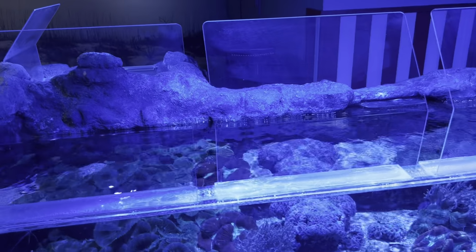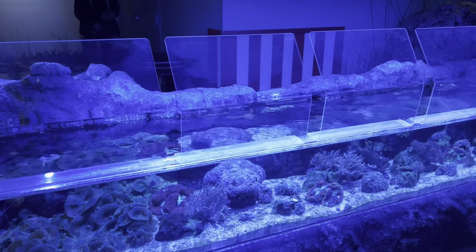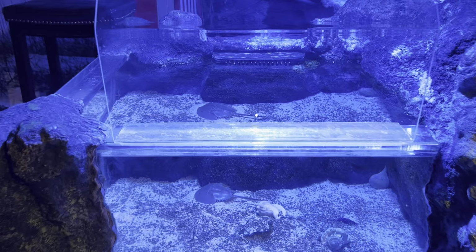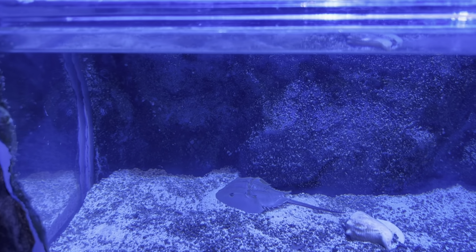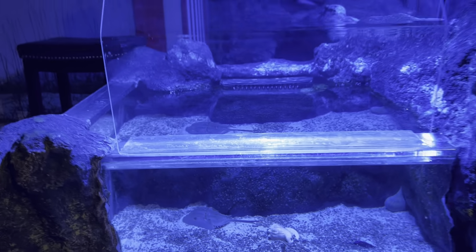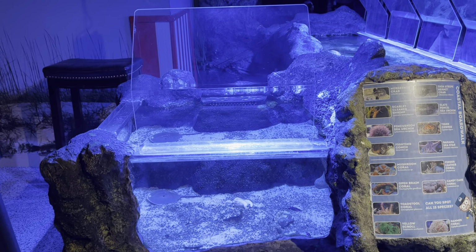I'm sure the light that they use helps with sustaining growth and health of the coral that's in there, but that's pretty cool. On the other side of the coral, we have a horseshoe crab trying to burrow into the sand. That's pretty cool. Again, it's not all blue. It's just the light that they're using.